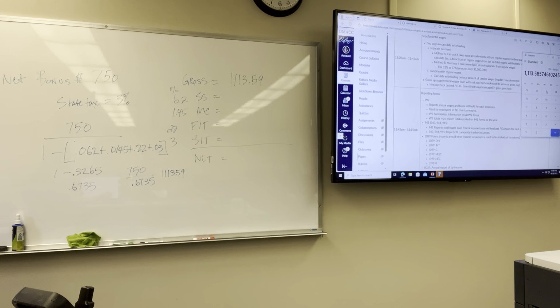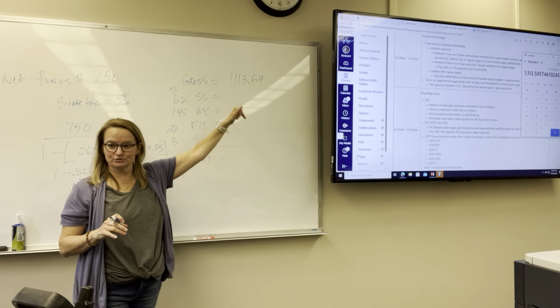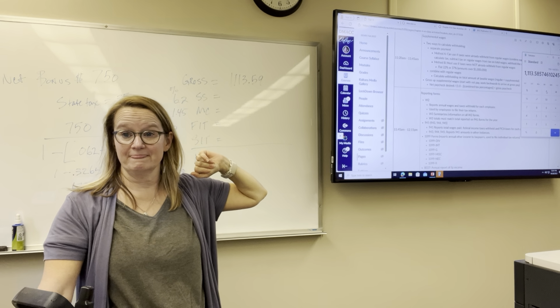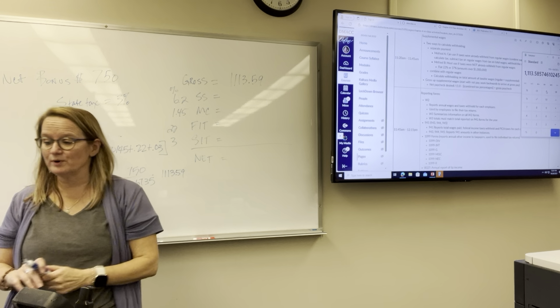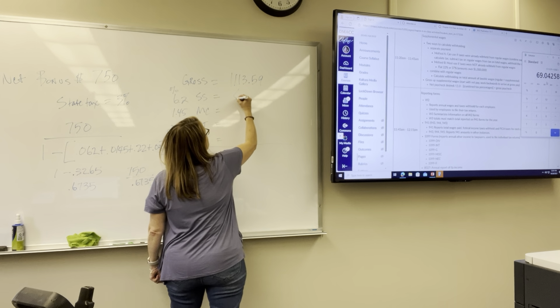How do you calculate the Social Security tax on that? What's the Social Security tax rate? 6.2%. Okay, so how do we calculate the Social Security tax on that 1113.59? Yes, we're going to multiply the 1113.59 times 6.2%. That's 69.04. We're going to be subtracting this.